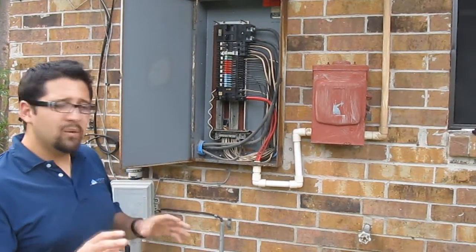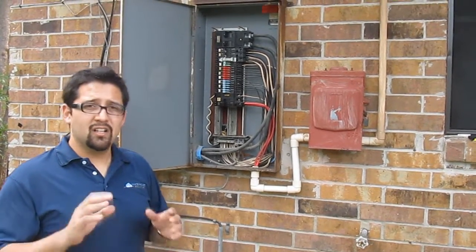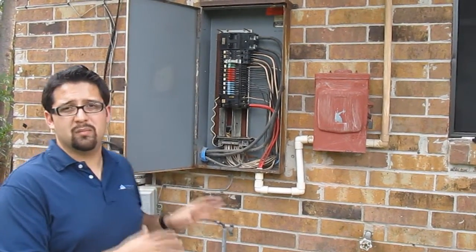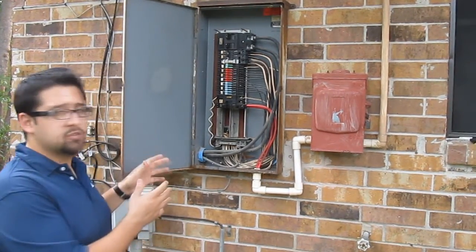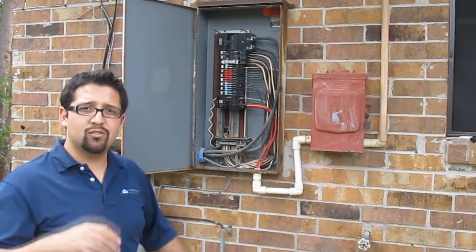So remember, always have a licensed professional contractor come out here and let you know whether your system needs to be updated or not. The cost on the back end will supersede what you'll spend on the front end for the inspection. Thank you so much.